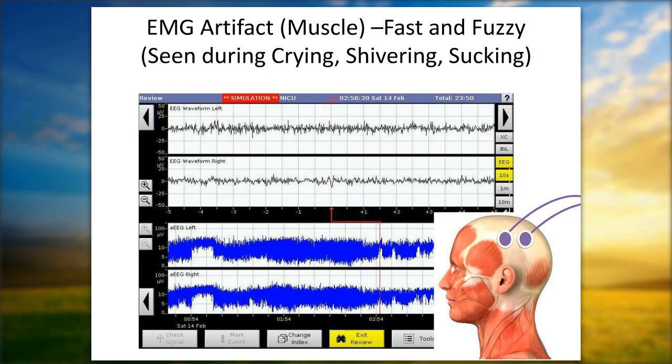So we see this with crying, we see this with shivering, we see this with sucking, and eating with a bottle, breastfeeding, or just on a pacifier. We see this a lot. And so when I'm teaching people to place aEEG electrodes, it's important for them to be aware of these muscles. Especially if you're using needles, people oftentimes start too low and end up with the needle in too close proximity to those muscles.